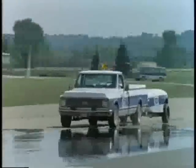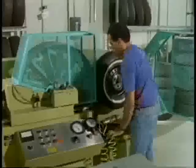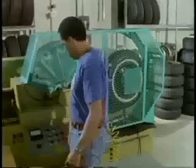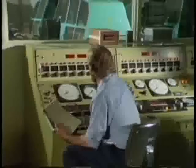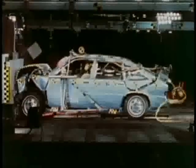Some testing takes place on proving ground roadways. Others take place on dynamic laboratory equipment that simulates the effect of roadway forces and moments and permits engineers to predict a tire's handling characteristics. And others help evaluate passenger restraint systems. Some tests permit engineers to simulate accident conditions to evaluate passenger safety. Still other tests involve the actual destruction of more than 300 vehicles every year at Milford alone.